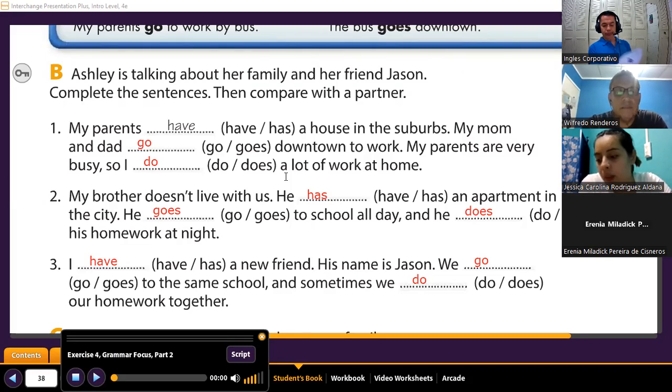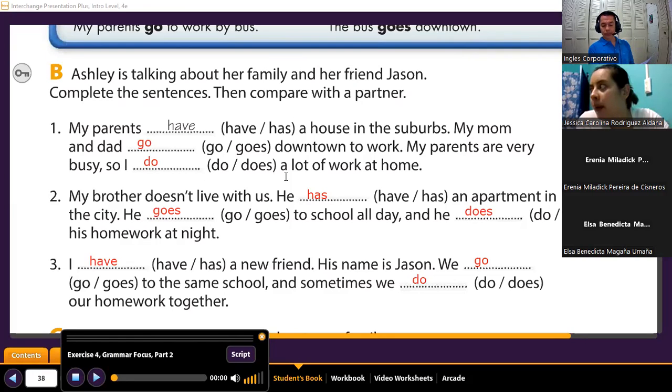Number two. I have a new friend. His name is Jason. We go to the same school. And sometimes we do our homework together. Okay, that's number three, right? But that's okay, don't worry. Now, read the number two. You are practicing, this is the most important. The idea is to practice. Okay, now, number two again.